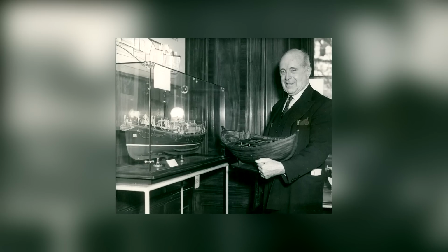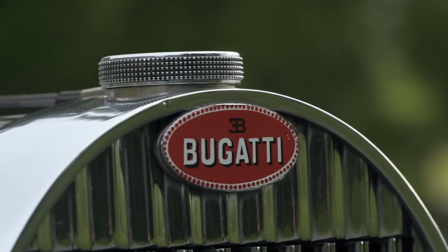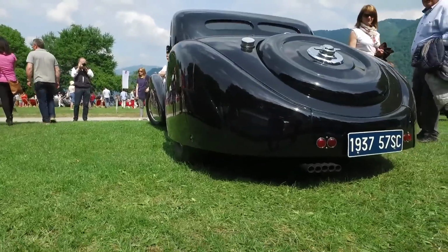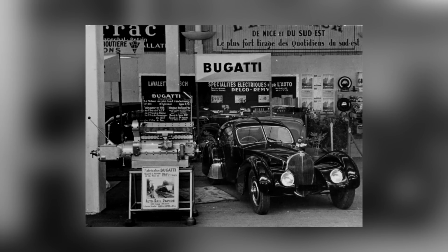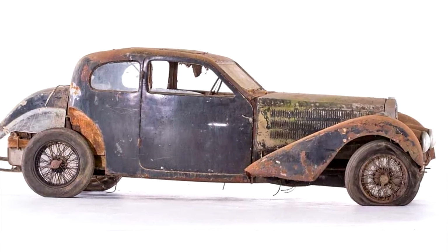For reasons best known to himself, Carr kept the Bugatti under lock and key for more than 40 years and never drove it. Even his family didn't know it was there until they inherited his estate after he passed away. That was in mid-2009. The family asked an expert to come and take a look at the Bugatti, and the expert couldn't believe his eyes.